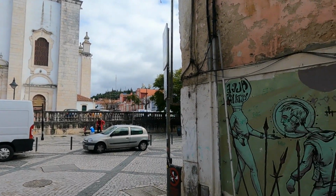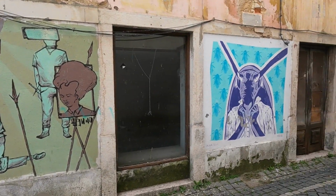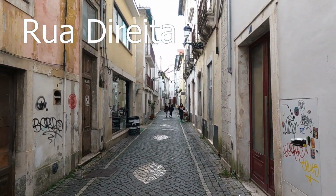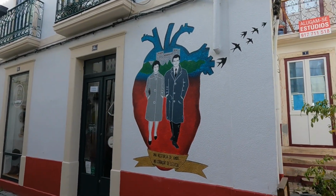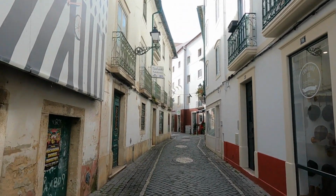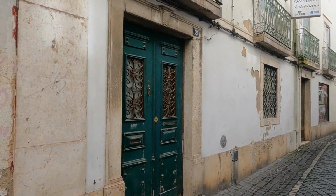Coming down from the Sé, we're going down this road here. Some nice, interesting artwork. We're not sure if this is Rua Direita or not. We'll have to find out. This is just so cool, this street. Just seeing this and the artwork. It's so lovely. We're walking along. Some beautiful old doors.